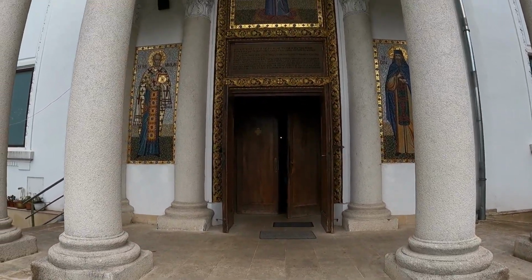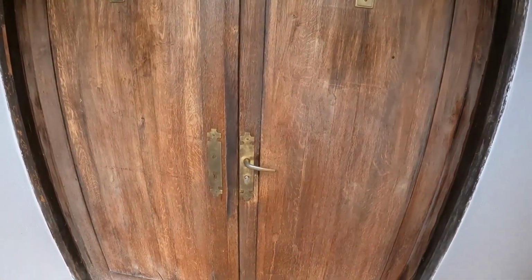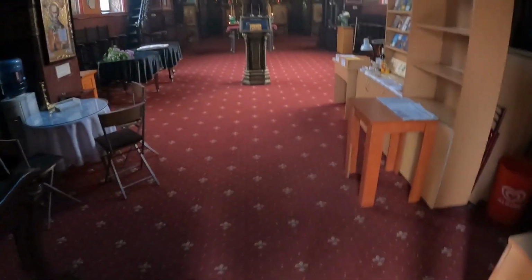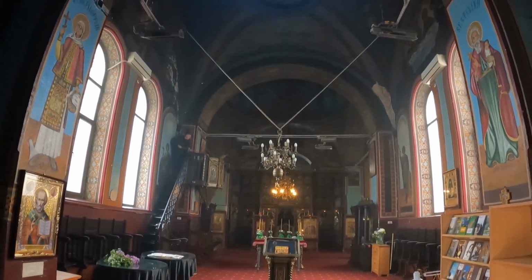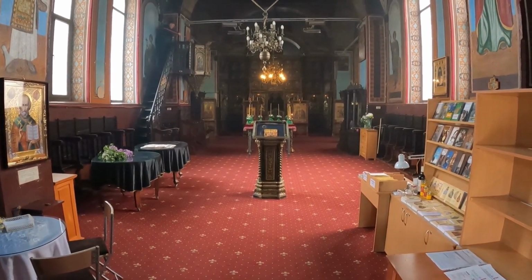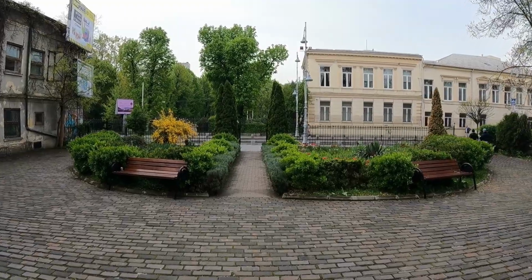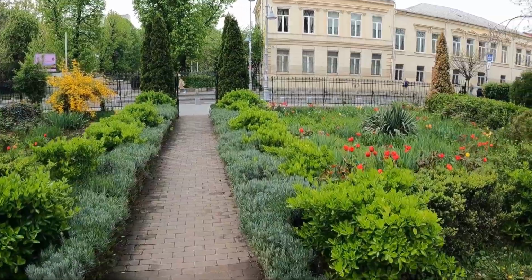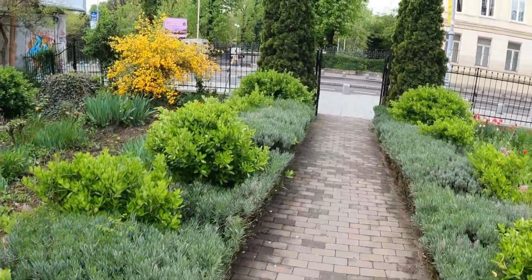I think it's closed, or no, it's not. Let's go inside. Okay. It's pretty quiet. There's nobody in. How peaceful is that? And look what a beautiful exit it has with this small garden on my right and on my left.